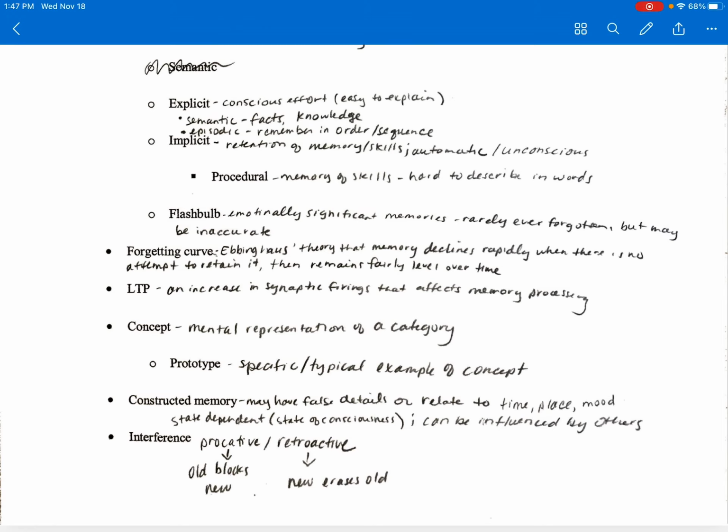Constructed memory also can be influenced by others, meaning that people can influence not only your state of consciousness or your mood, but the memories that then come with them. And they might be constructed just the way Elizabeth Loftus did. You remember the guy, I think his name was Chris, when he was describing that man, saying how he was bald and he had a blue shirt or whatever. He was going into great detail, and nobody had even planted that seed. So it was very much a constructed memory, perhaps because Chris was highly suggestible and perhaps for some other reasons.